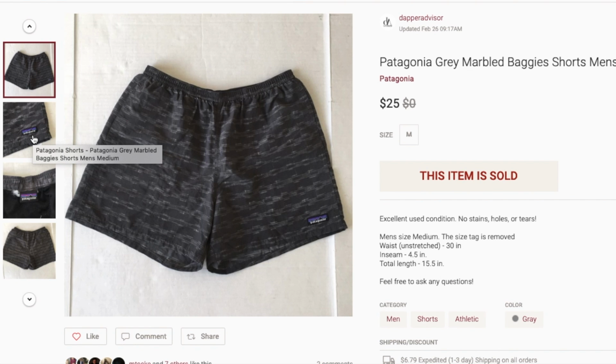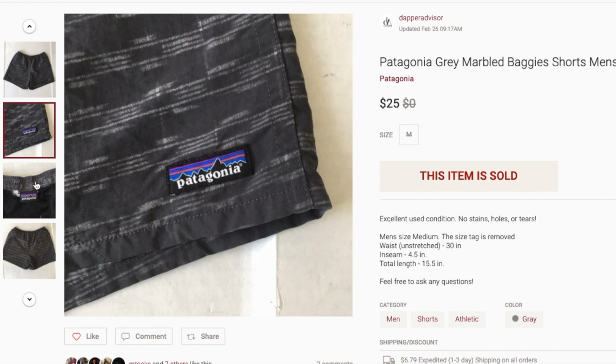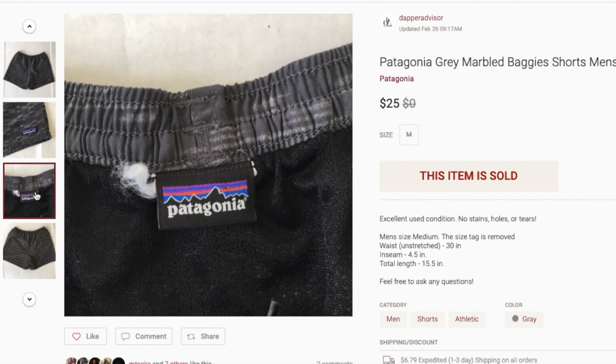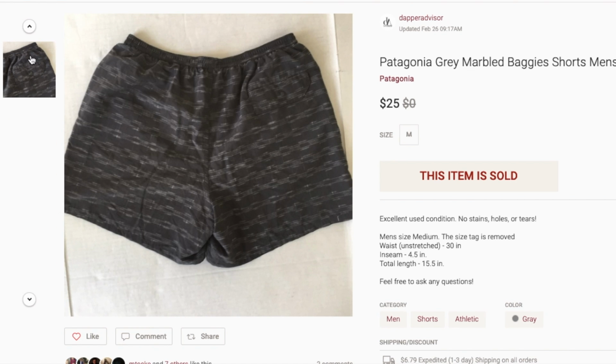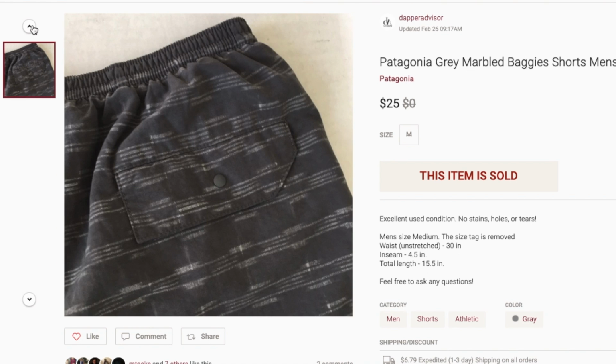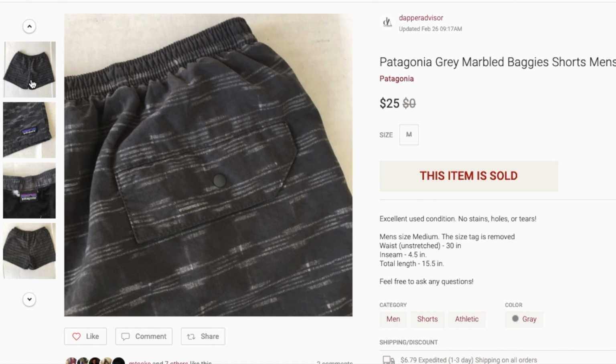Next up is a pair of Patagonia baggy shorts. These are for men, and these were in really good condition. Only problem is whoever donated these, they ripped off the size tag. But fortunately, I have a lot of experience with these, so just by eyeballing it, I already knew that it was a size medium.